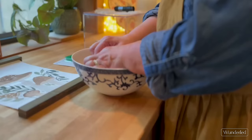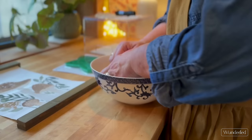Here at the Hummingbird Cottage, I set out salt dough and Play-Doh for the children to come and explore and play.